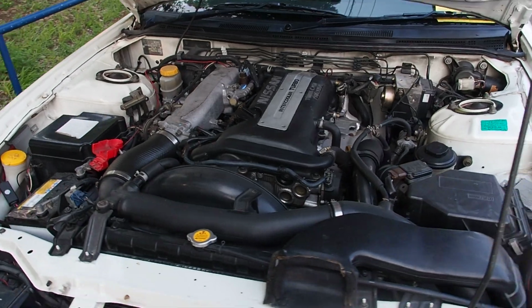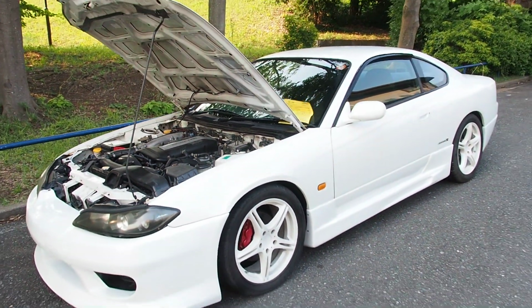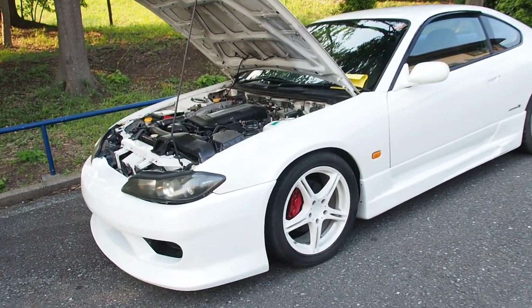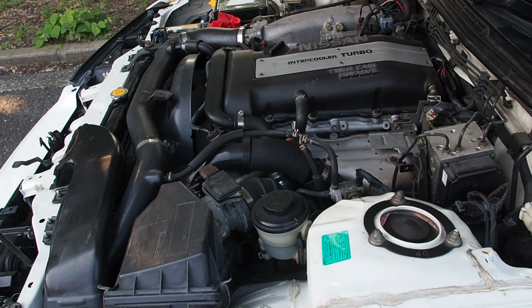No issues with the suspension, no knocking, no weird sounds, nothing. It's just a good condition Spec-R with a few things. One of them being this one has been in an accident, hence it is an R grade. And onto the auction sheet.